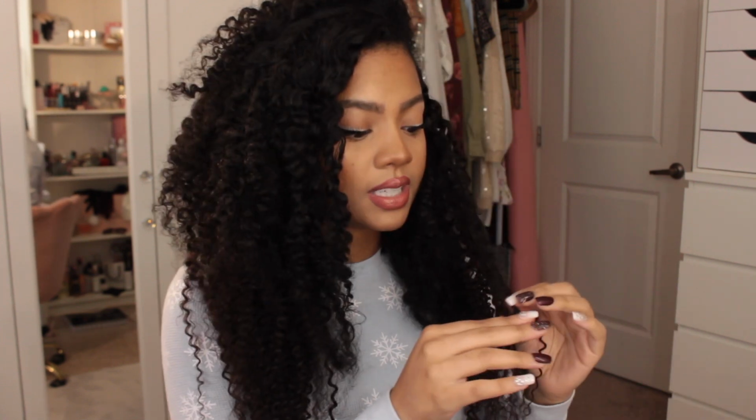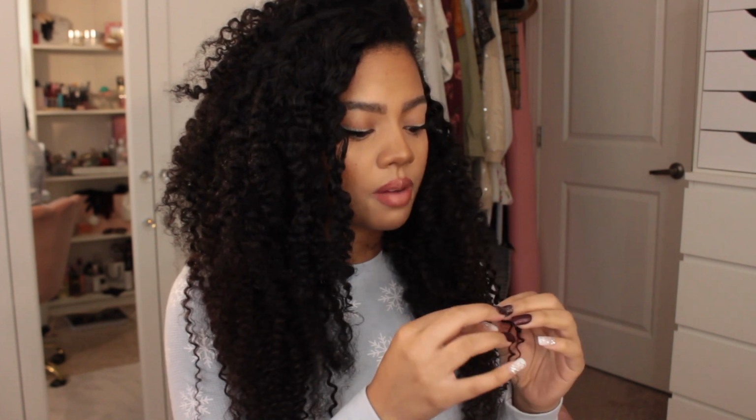But I was just amazed because I remember when Irresistible Me first caught my attention years ago, I don't think they had curly hair extensions. Like, curly hair extension brands were hard enough to find. So the fact that they now have this and they have different textures, different curls, we love it.